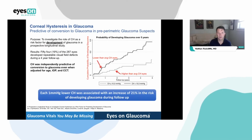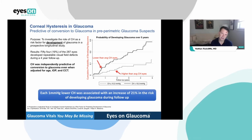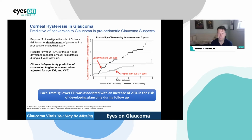This study was then shown to be very similar for just glaucoma suspects, and this is a survival curve here, showing your probability of developing glaucoma over 5 years. And you see that those with the low hysteresis are going on to develop glaucoma at about double or maybe even a little more the risk of those in the high hysteresis group.